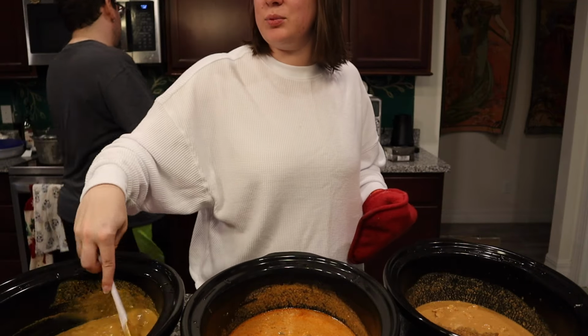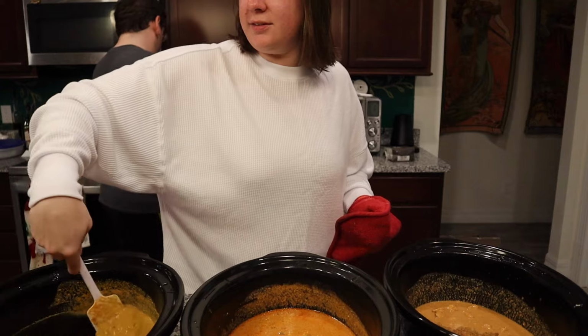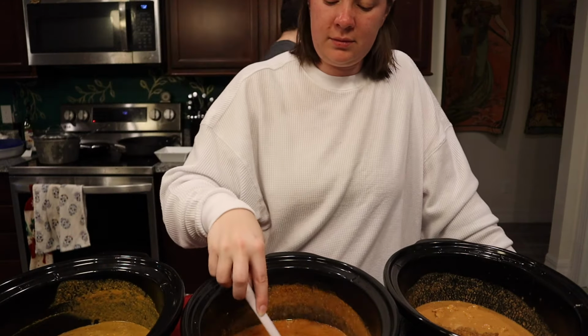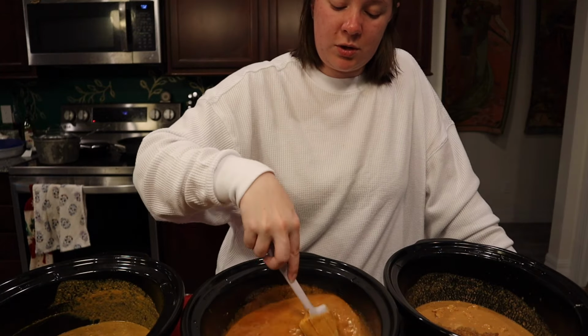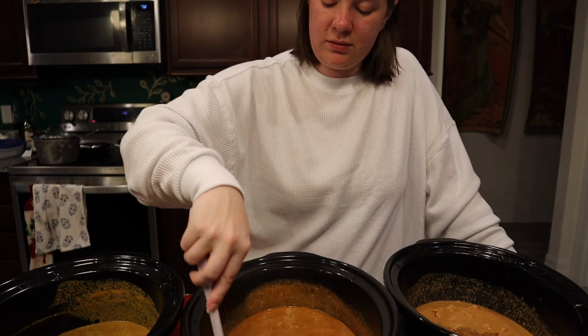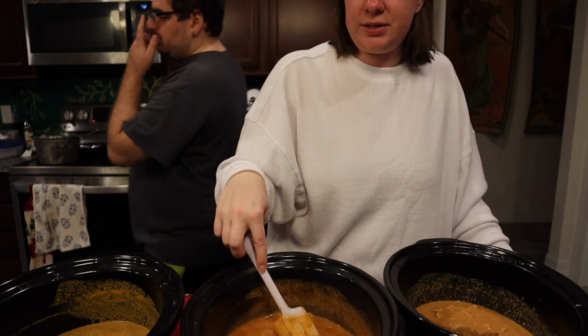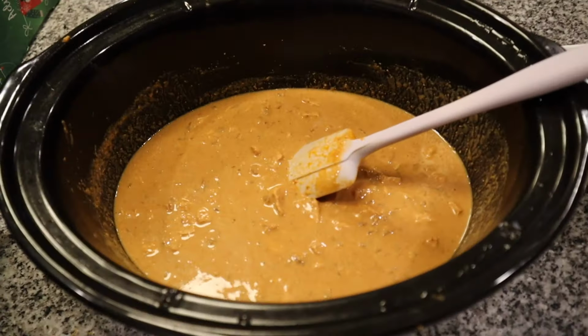I mean, I still think it could probably use some cream. And I'm sure we'll have leftovers, so if we can stop at the grocery store tomorrow and get some, we can add that to the leftovers, but honestly, we might be able to live without, because it's probably just additional calories we don't need.